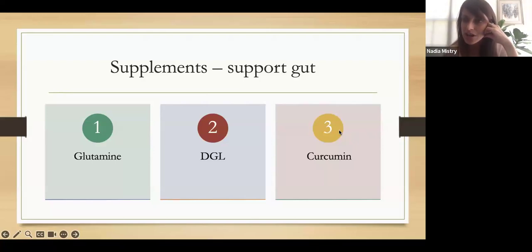DGL is licorice. Licorice is an excellent herb. It's been used by herbalists for years. Licorice contains a component called glycyrrhizin, which is a steroid. So you need to be careful with licorice. DGL is deglycyrrhizinated licorice, which means that steroidal component has been removed, making it fairly safe for almost everyone to use. DGL is excellent if you are also experiencing any symptoms of high stomach acid or acid reflux. It really coats the gut.